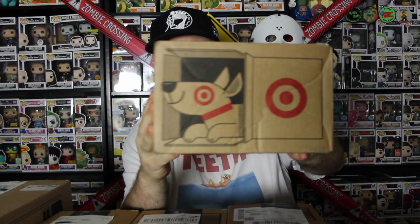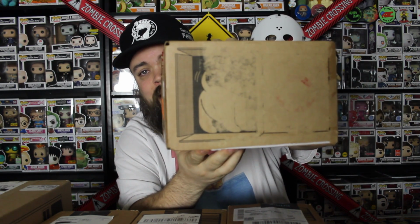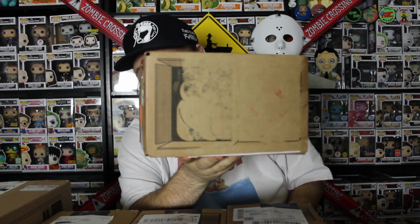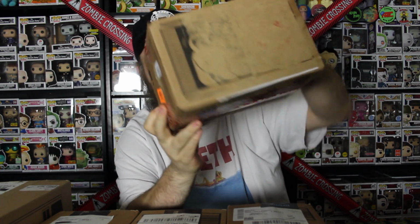This is from Target, or Target, however you like to say it. There is Bullseye on the front. The back was Bullseye's butt, but man, this box is like faded. It's like there was a sticker here and somebody tore it off. And it wasn't us, because the shipping sticker, guys, is right here on the top. See? But yeah, there was a sticker on the side and somebody tore it off because half of this box is missing.